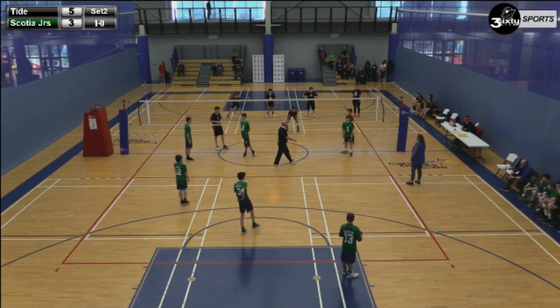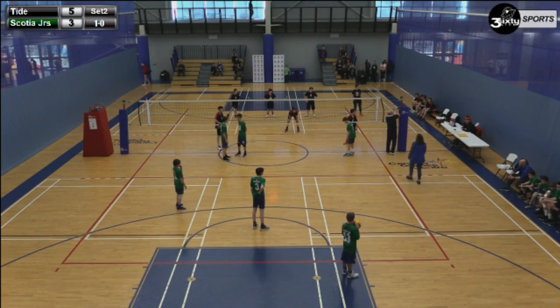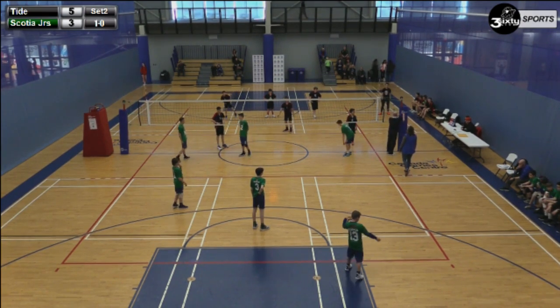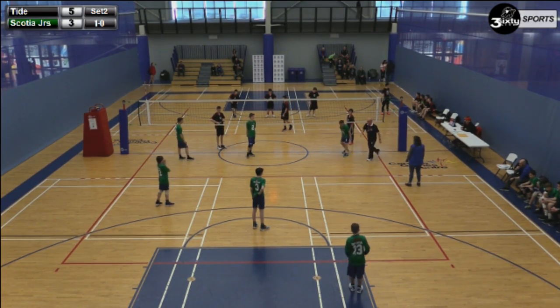Graham O'Brien back to serve here now for the Scotia Juniors. And it looks like the referee's off the stand. Looks like that ball hit the padding on the pole, just making sure that it stays safe for these players on the court.